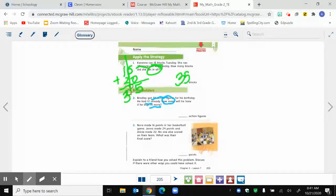So he had 33. He already had 12. He's going to buy 15 more. How many will there be altogether? What are we going to do, guys? We're going to add or subtract? We're going to add, right? So we have, I'm going to write it over here so I have room. 33 plus 12 plus 15. That's supposed to be a plus sign.